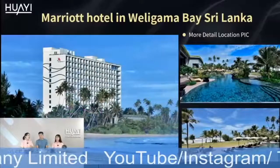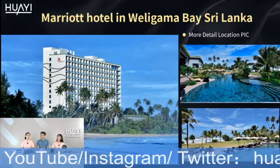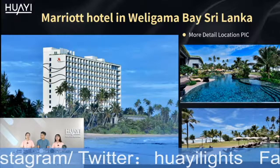Actually, we need to go back to 2014. I got the contact from the client, I mean the developer. From them, we got the inquiry for the lightings. But you know, Marriott always has their own design team, either an in-house team or a third-party design team. So this hotel was designed by a very famous company in Singapore, Wilson Associates.